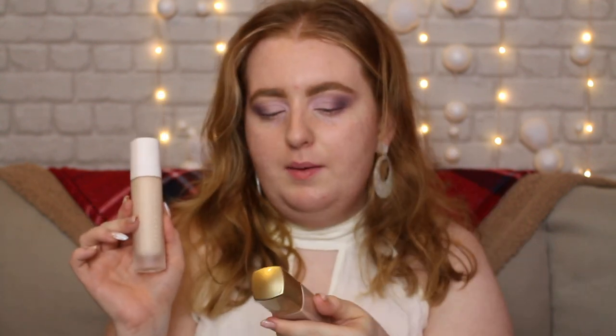I have already done a review on this and I have already tried this, so I know how this performs and the shade and everything like that. I also want to mix this today with the Radiant Lift by Max Factor, just because I want to see how they mix together. This foundation is actually a pretty good match to my chest color. If I have a foundation that doesn't really match me, I always go towards this one, and this is in the shade 110.